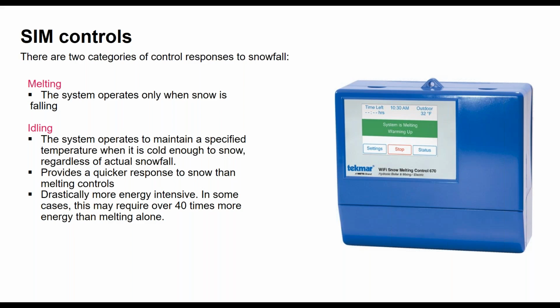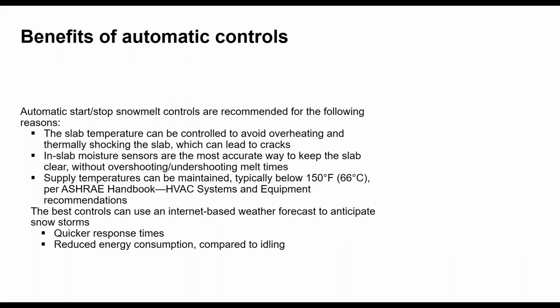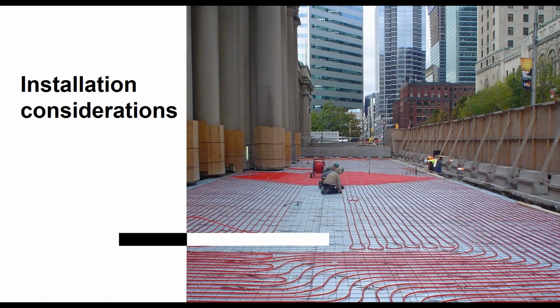That's the best use of technology, I think: you can almost see it coming through the weather forecast instead of waiting for that first snowflake to start the system up. Yes, that's a great control strategy there.